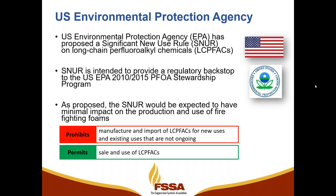And that SNUR is intended to provide a regulatory backstop to the US EPA's 2010 and 2015 PFOA product stewardship program. So in other words, they're taking it a little bit further and saying, not only are we telling the fluorochemical manufacturers who have signed on to this that you can't produce any more of these C8 and longer homologs after 2015, we're providing some significant new use rules so that if somebody currently has product out there, these new rules may tell them that they cannot use those products.